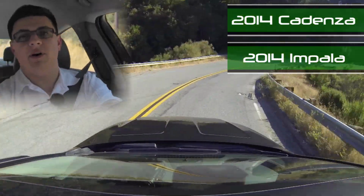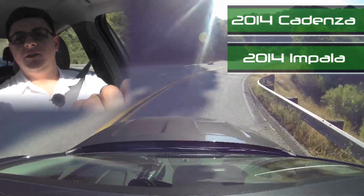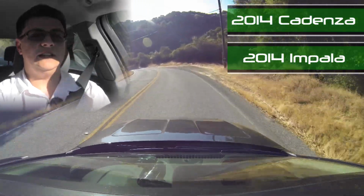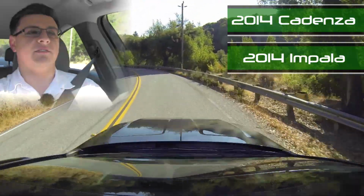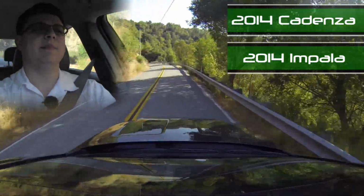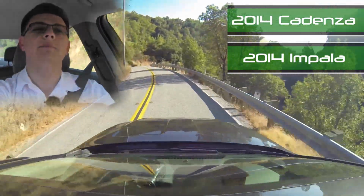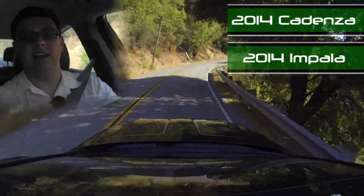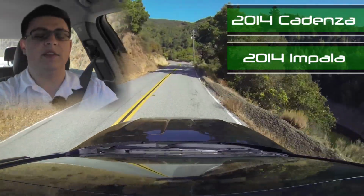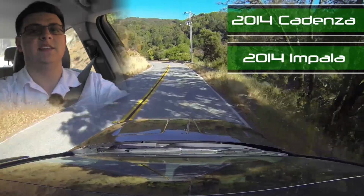Straight line performance in the Impala is better than the Cadenza as well by a full half second, and that's thanks to the fairly low gear ratio in first gear in the Impala. That's very important if you're stoplight racing your car, and not that I would ever recommend that you stoplight race any car, but if for some reason you needed to, the Impala is likely to beat the Cadenza every time. The Impala is about 200 pounds heavier than the Cadenza, and it has softer springs.